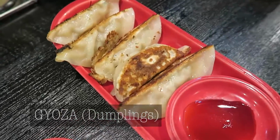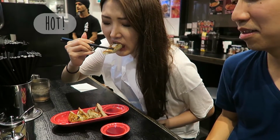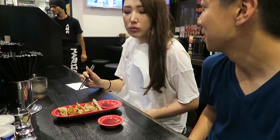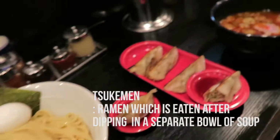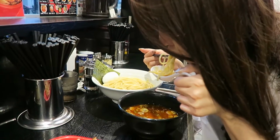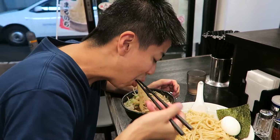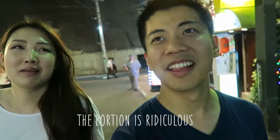We got our dumplings. We got our ramen here. And she's eating that spicy ramen. So we just went to the ramen place and we're really, really full. It was like we just had a normal portion and it was so big. I could barely eat half of it.